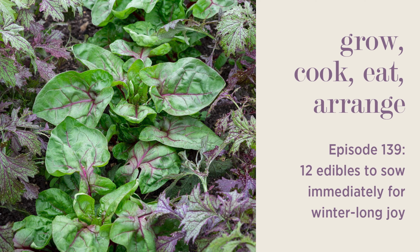So not seed trays for these. Ideally not direct because you can get germination at twice the speed if you sow with a little bit of protection. So ideally in a gutter, ideally protected somewhere, but for putting out imminently.